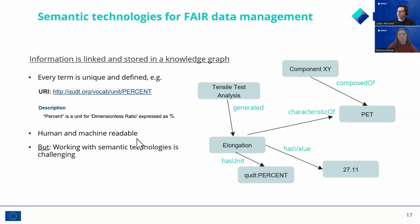Also very important is that every term here is unique and defined. If you share this knowledge graph with somebody else and they don't know what such a quantity means, then there is typically a URI, which is a link. Here, for example, you can see the link of the QUDT ontology for percentage. You can click on that and then you get a description of what percentage means. So everything that is stored here is defined and it can be understood by everybody in the world, even if he is not a material scientist. So this is human readable, and very important, this is also machine readable.